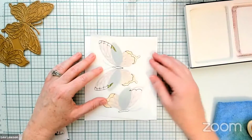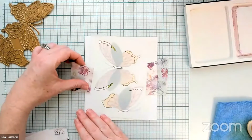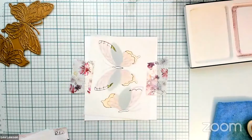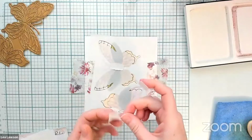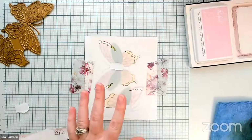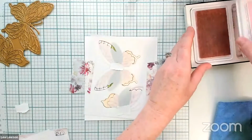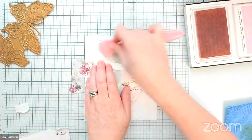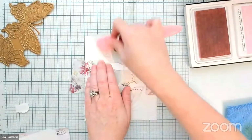This is where I might do just a tiny bit of masking, nothing too much. I just want to make sure that I don't get certain colors in areas where I don't want them to be. So for now, I'm going to mask off just the butterfly center pieces. And I am actually not going to change the colors at all. I'm just going to blend another section of the same color, so it'll be a subtle change over top of that initial ink blending.